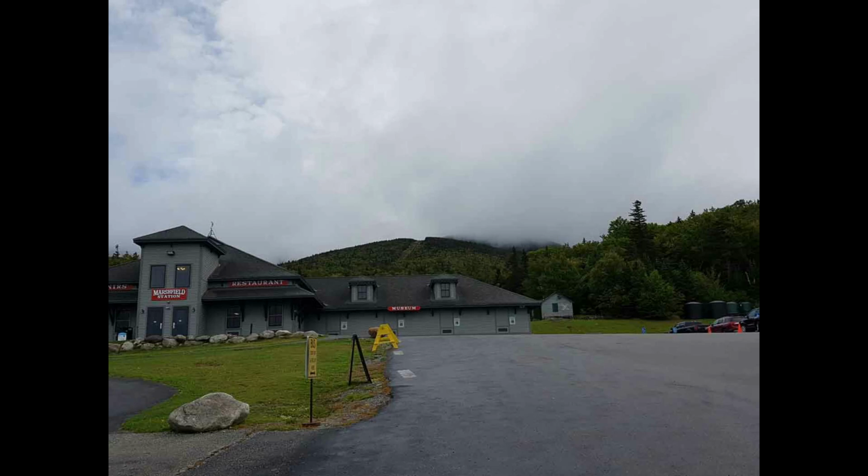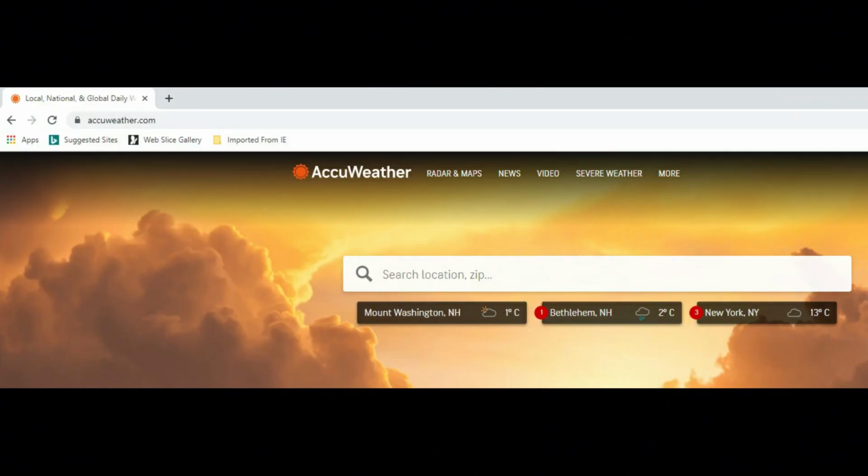This is the base station the day before I did my trek, showing that the top of Mount Washington is completely in the clouds. It shows how lucky I was to have the weather I had for my trek. The truth is that it was no accident that the weather was so good.